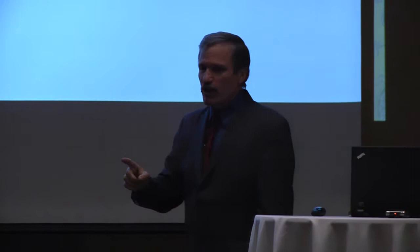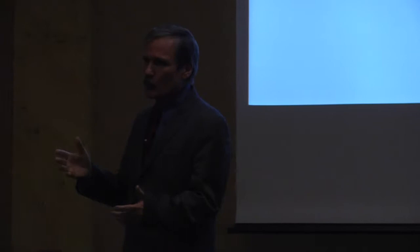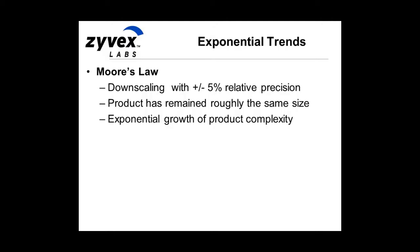Now, what I'm going to suggest, the reason that we want to do this, is I think you can make a new exponential trend, and I want to compare and contrast that with Moore's Law. Moore's Law is about downscaling, making things smaller, and maintaining this plus or minus 5% relative precision, which means that manufacturing precision has to improve to get smaller and maintain that relative precision.